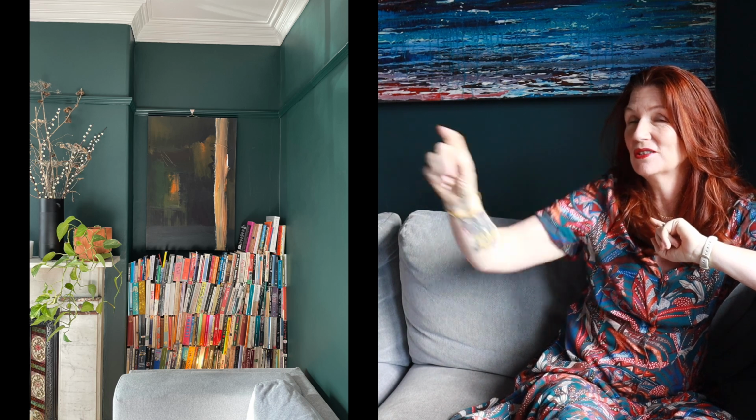But yes, if you followed me for a while, you might know that a couple of months ago I painted this room this very dark green colour. Normally when I do videos in here, I sit on the other sofa, which is diagonally opposite to me. But I thought I'd go for a change. This is my usual spot when I'm watching TV. It's got all my stuff down there.